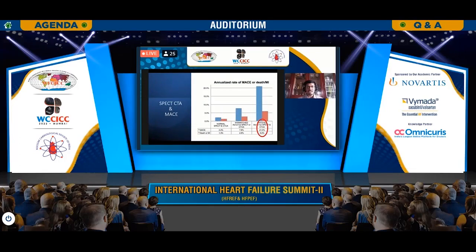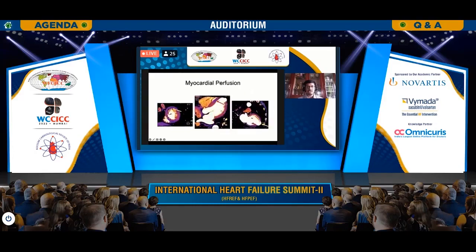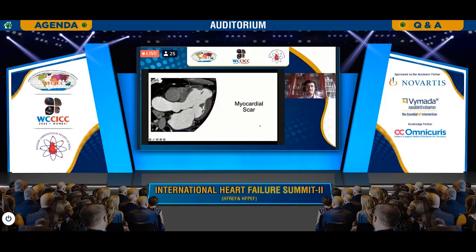And if you look at the data from SPECT CT and MACE, you will see that if you have an abnormal CT and an abnormal SPECT, the MACE rate is extremely high compared to a normal CT and a normal SPECT, very good for prognostication. We have been doing some work on myocardial blood flow in a dual source Siemens scanner, and these are perfusion maps showing you the decreased perfusion in the LAD territory and the aneurysm over here. Scar is again well seen on CT, almost nearing the precision that you get on MRI. And again, this is a patient with an LAD scar.